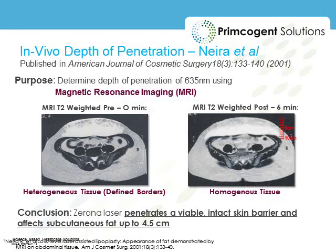Now we're looking at a study that assessed the subcutaneous fat layer utilizing magnetic resonance imaging, or MRI, specifically T1 and T2 weighted sequences. The purpose of the study, or the hypothesis, was to validate the depth of penetration, to ensure, again, that this parameter of laser can permeate the tissue layer, specifically the dermal layer, and reach the hypodermal layer to ultimately modulate the integrity of the subcutaneous fat. So let's look at these images first and understand what we're actually looking at.